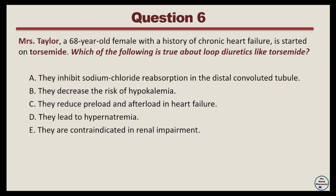Question 6. Mrs. Taylor, a 68-year-old female with a history of chronic heart failure, is started on torsemide. Which of the following is true about loop diuretics like torsemide? Option A, they inhibit sodium chloride reabsorption in the distal convoluted tubule. Option B, they decrease the risk of hypokalemia. Option C, they reduce preload and afterload in heart failure. Option D, they lead to hypernatremia. Option E, they are contraindicated in renal impairment.